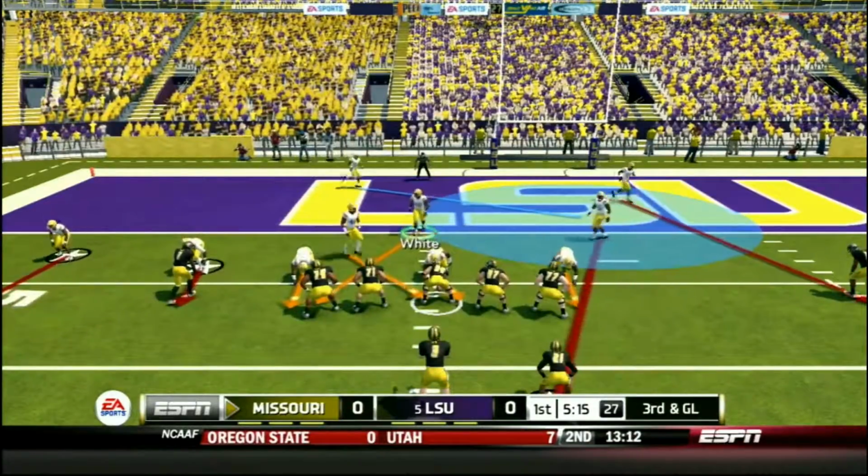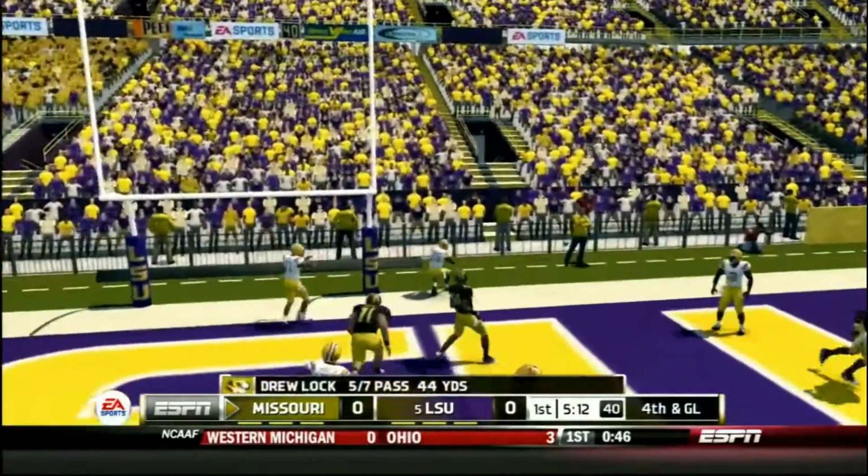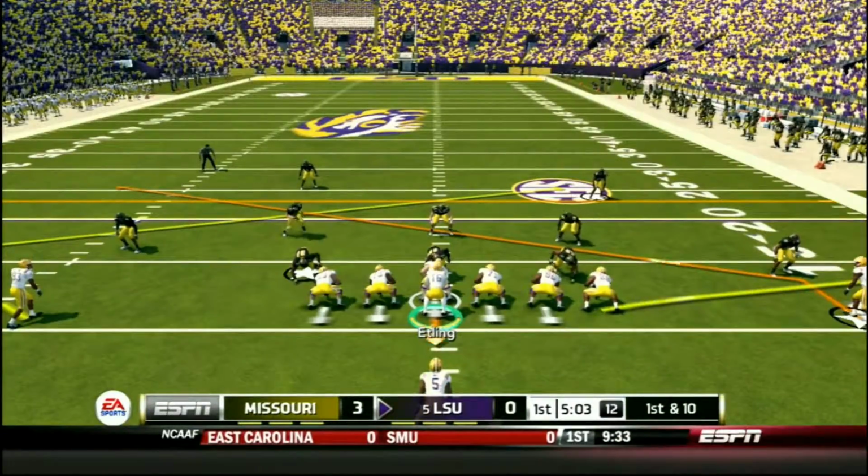And now 3rd down and goal. LSU, can they get a stop? Locke back to pass, and he throws it to the back of the end zone. So LSU holds them to 3 points.